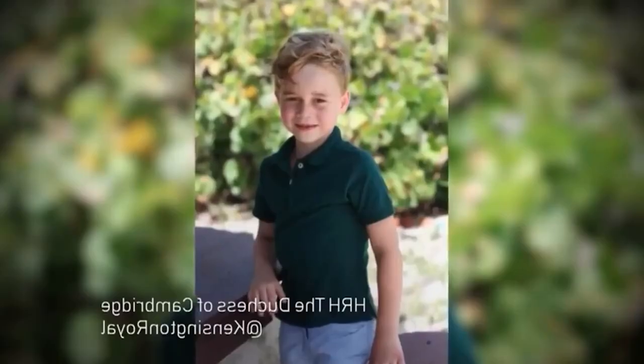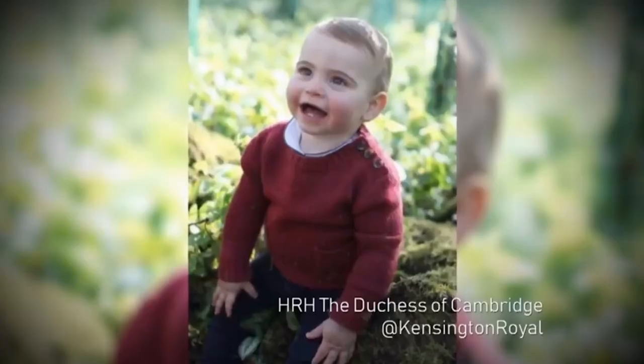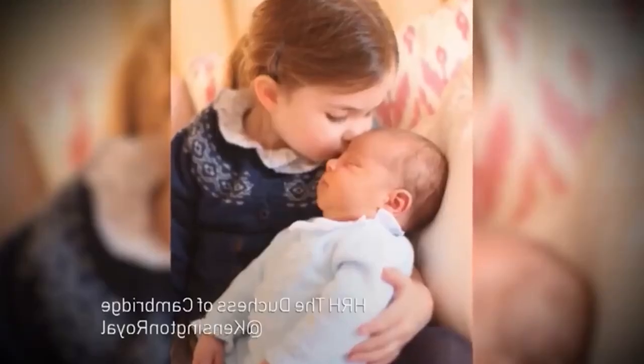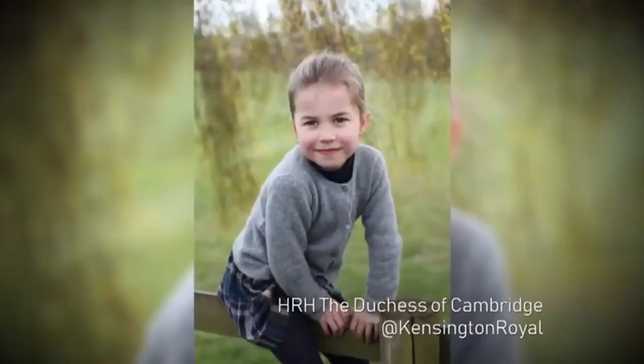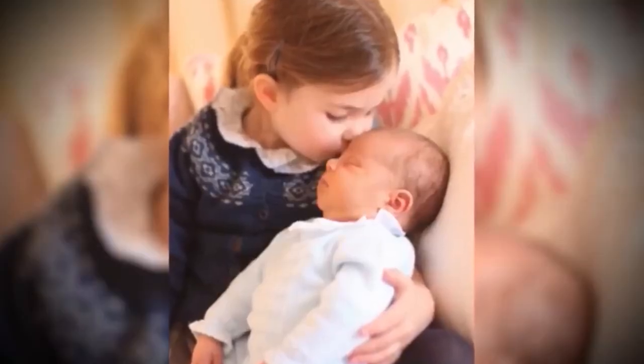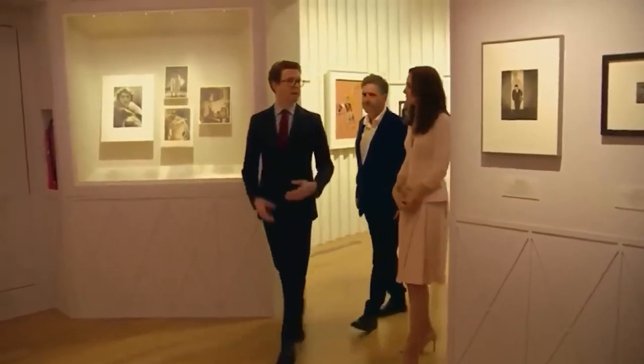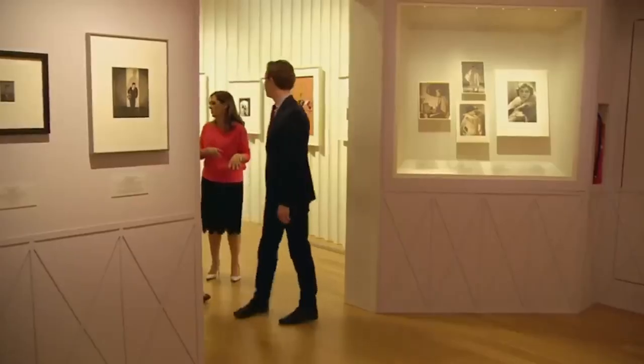And really, I think that's very much her way of giving out this vision of her family, which is one of happy lives for the children, and they are living a comparatively ordinary life. At the end of the day, they're being photographed by their mother, and that really comes across in the pictures, which are very candid, very natural, and very beautiful. Could Kate's passions and values be key to the future of the Royal Art Collection?